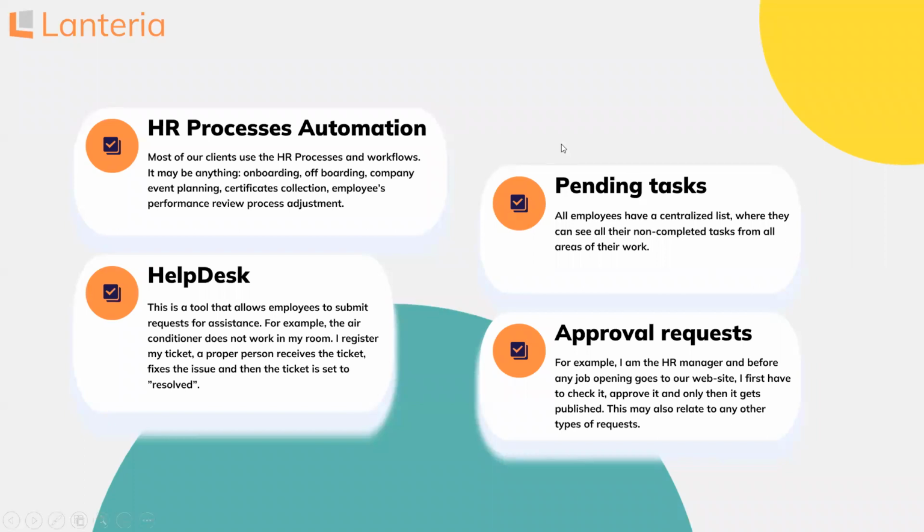Pending tasks, like I've shown you, there may be different tasks in different modules, but also on the front page of employee self-service, there is a list of all tasks requiring action. So many of our customers are using this. And approval requests. This is also important, not only in terms of requesting and approving job openings, but also, for example, when some manager needs to request 10 new computers for the department, and somebody in the company is entitled to approve these expenses. So this is also quite widely used.